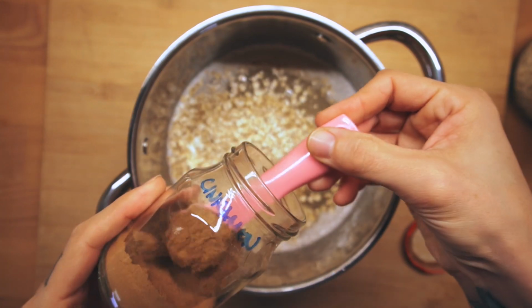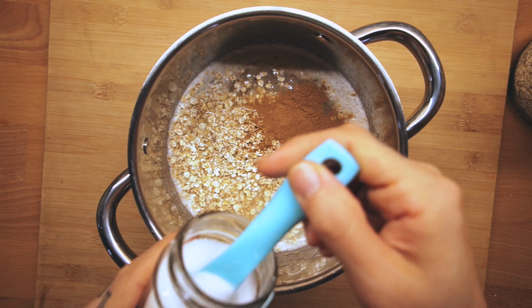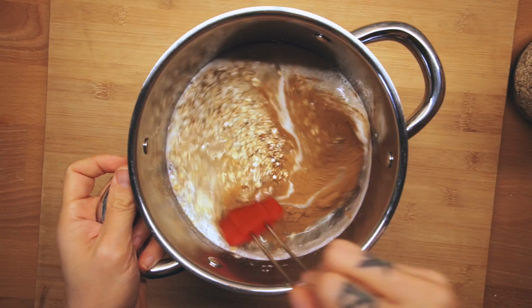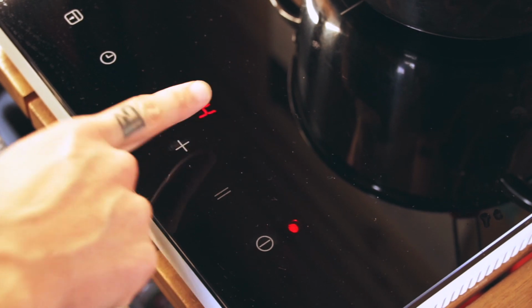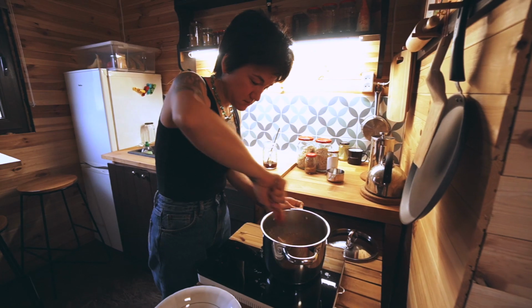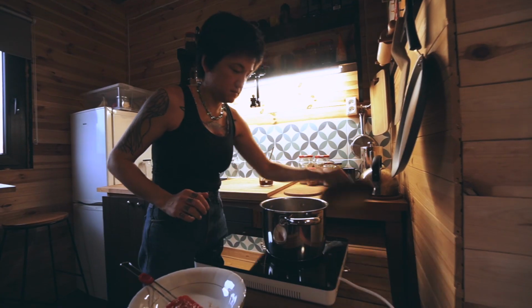I season the oatmeal with 1.5 teaspoons of ground cinnamon, but you could leave it out or use something else like pumpkin pie spice or a chai blend. I also add 1/4 teaspoon of salt to balance the sweetness of the banana. Cook the oatmeal on medium heat for around 5 minutes and stir it often. Once the oatmeal is nice and thick, remove it from the heat and cover.